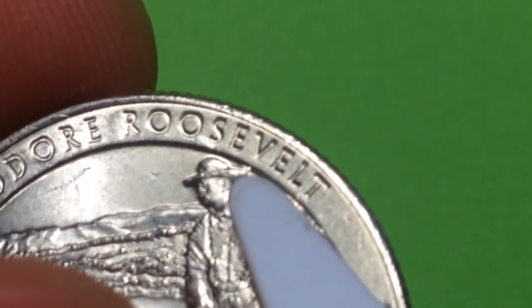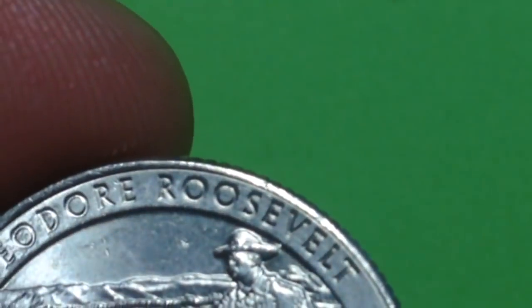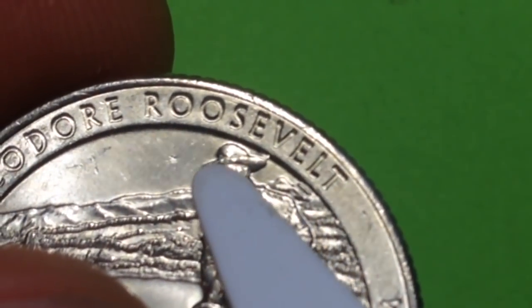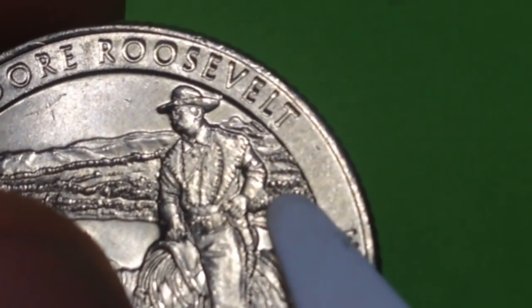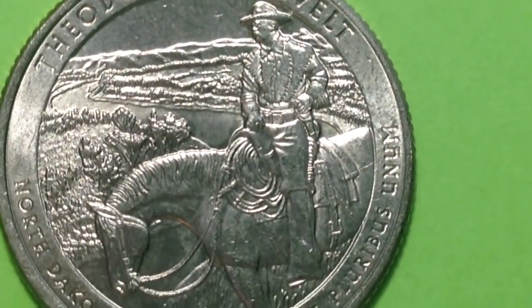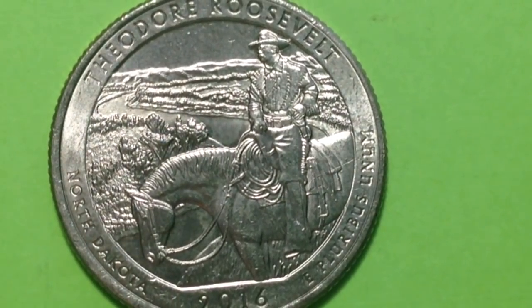It's either a die cut, I believe, or it could be a die crack as well. But the other areas where errors appear very frequently are on the top rim right here and on the extra frills of his sleeve down here. So those are the main areas that have the errors on the Theodore Roosevelt North Dakota quarter.